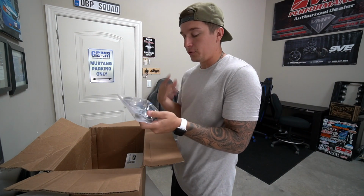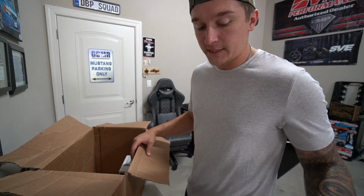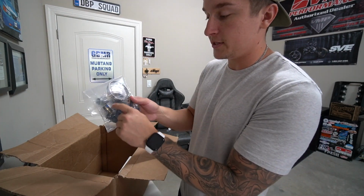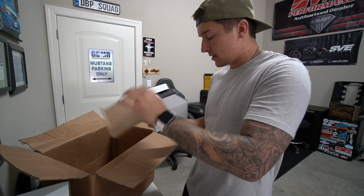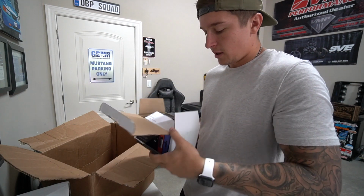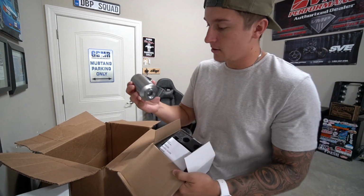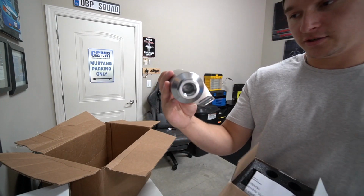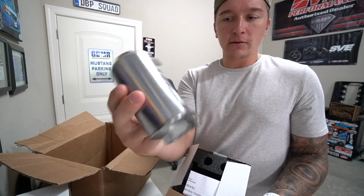So this is really cool. When you run those braided lines, you're obviously gonna have to tap them into the body at some point to hold them all up, and you can see those are what those rubber clamp things are for. And then in this box, we have a filter, and this is a really, really nice fuel filter. Check this thing out. Dual stage filter. You ain't got that. So we have this little mini airlift tank.